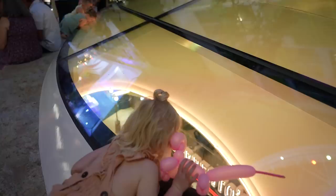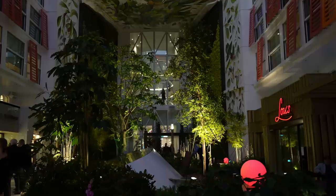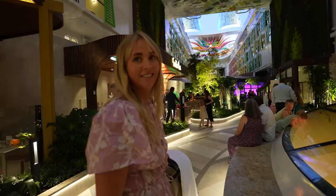That's so cool. I love this one so much because you don't feel like you're on a ship. They put the sound of crickets in the air, so you really sound like you're walking through a park. It's all real trees, real flowers.